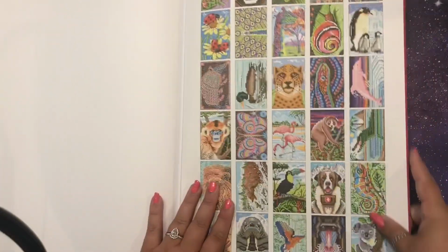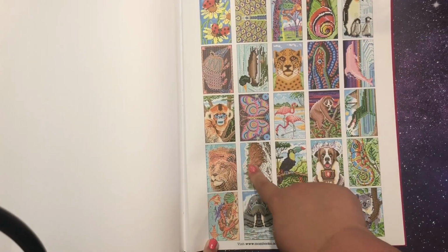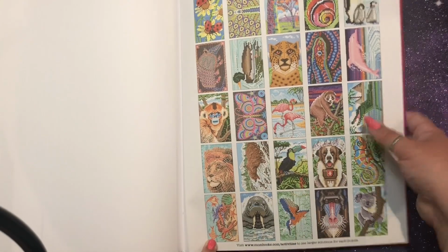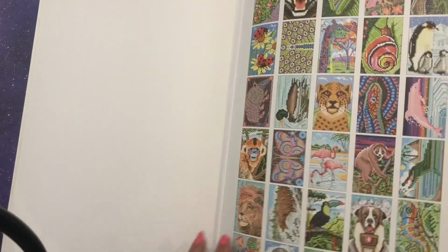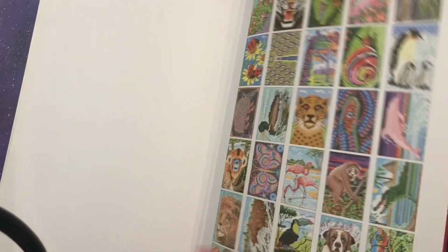I'll just give you a sneak peek at the pages. See, this book, the hard part is a lot of them look like what they would in real life, but that means it's a lot of browns to be coloring. So I kind of like the colorful ones more. So again, I'm trying to go back and forth to do a realistic one, an animal I don't really love, and then an animal I do really love. So that is that one.